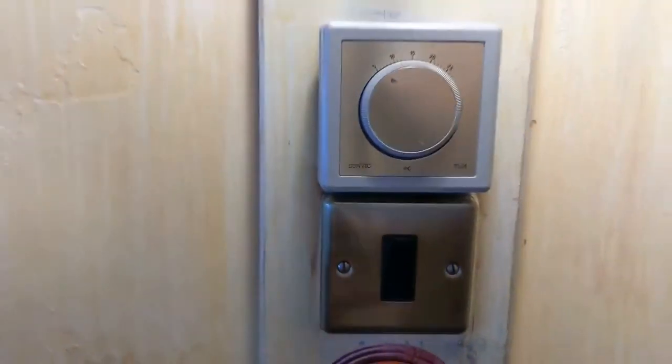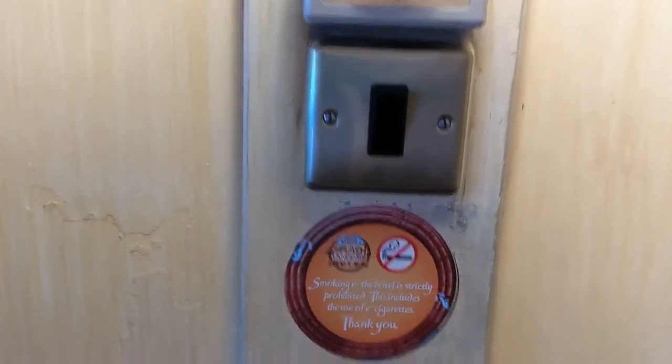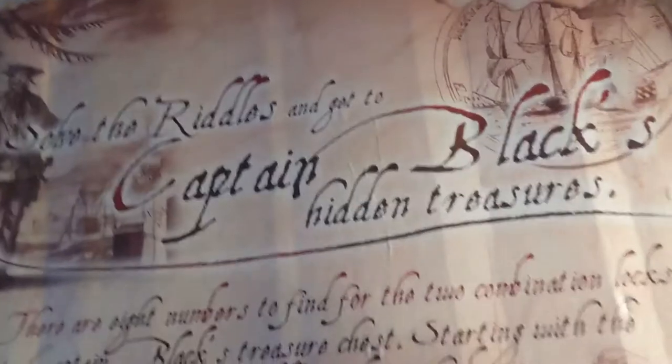So here we come back into the room. So we've got thermostatic control. Not that I totally used this. We did find the room a little bit hot. We stayed at the end of August, and the light for the bathroom was also here as well. The amount of light that was in the room, well, let's just say it was pirate themed. So that's what happened there.